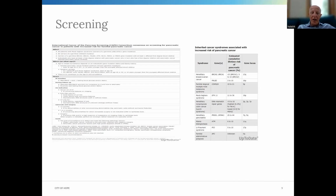And usually MRIs and MRCPs, which are studies done mainly with MRI, are done more than CAT scans. Usually most of these imaging procedures are done in about a year or so, and it depends on the genetic cancer itself, which kind of cancer it is. Then potentially the screening is done at separate age groups. The goal of the screening is to detect pancreatic cancer early, and at the same time also to detect precancerous lesions where they can resect it early.